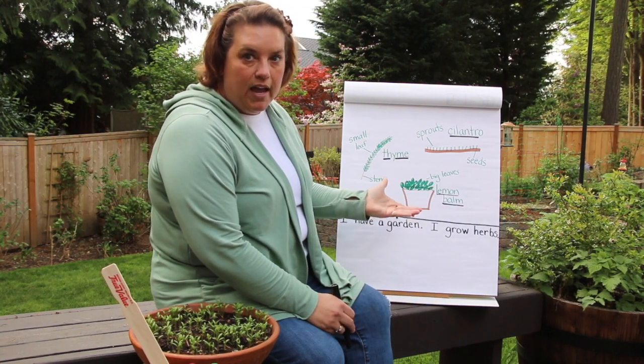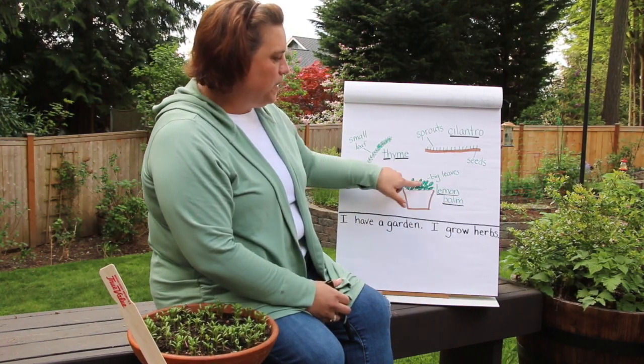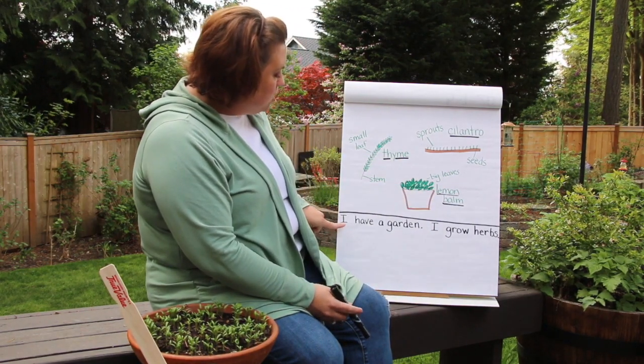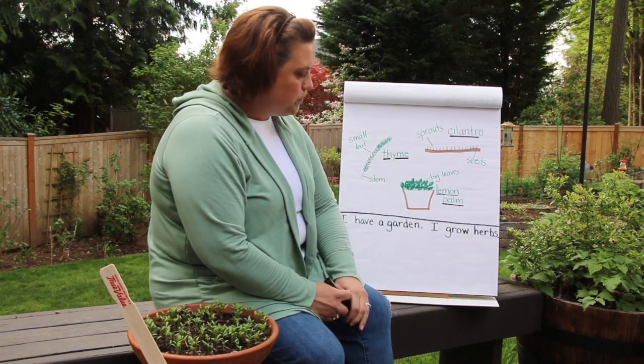And then you might remember that I had my big lemon balm plant, and so that one had some big leaves. So I labeled that big leaves, and I wrote lemon balm right there. And I started by saying, I have a garden, I grow herbs.